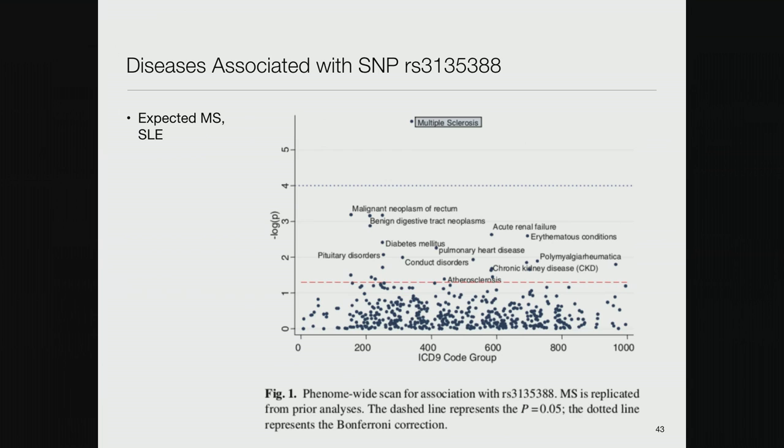for the genetic expression of those markers. And what you find, again, is that this is the p equal 0.05. That's the Bonferroni corrected version. And only multiple sclerosis comes up for this particular SNP, which was one of the ones that they expected to come up. But they were interested to see what else lights up when you do this sort of analysis.